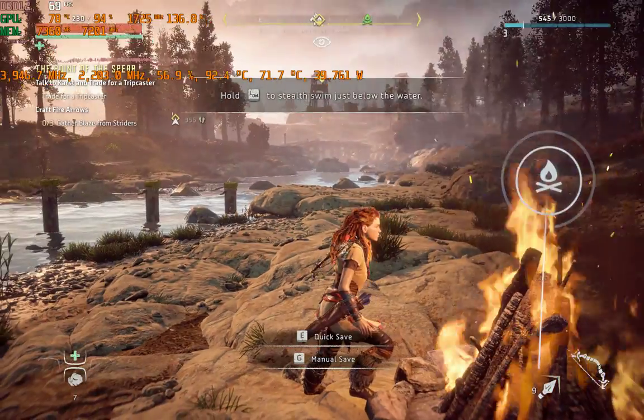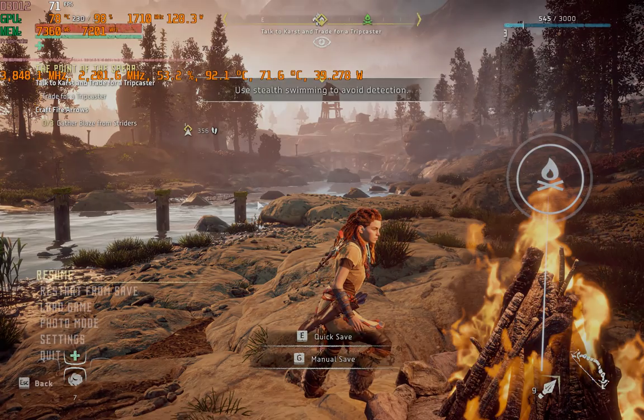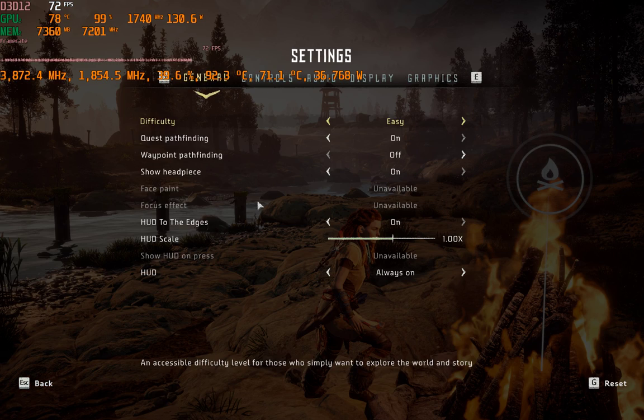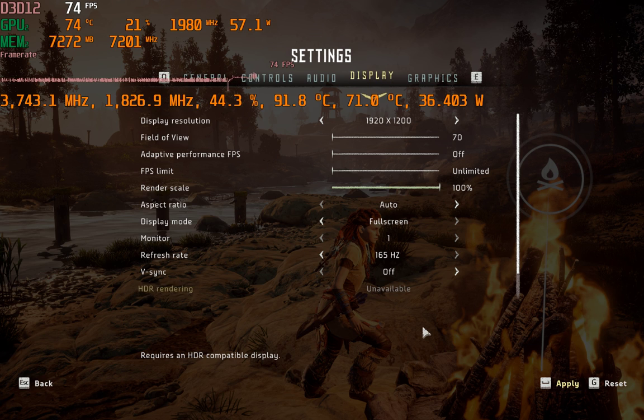So I think this gameplay gives you a good idea how this game scales at 1600p. So I will quickly switch back to 1920 by 1080 or 1200p and see how it performs.